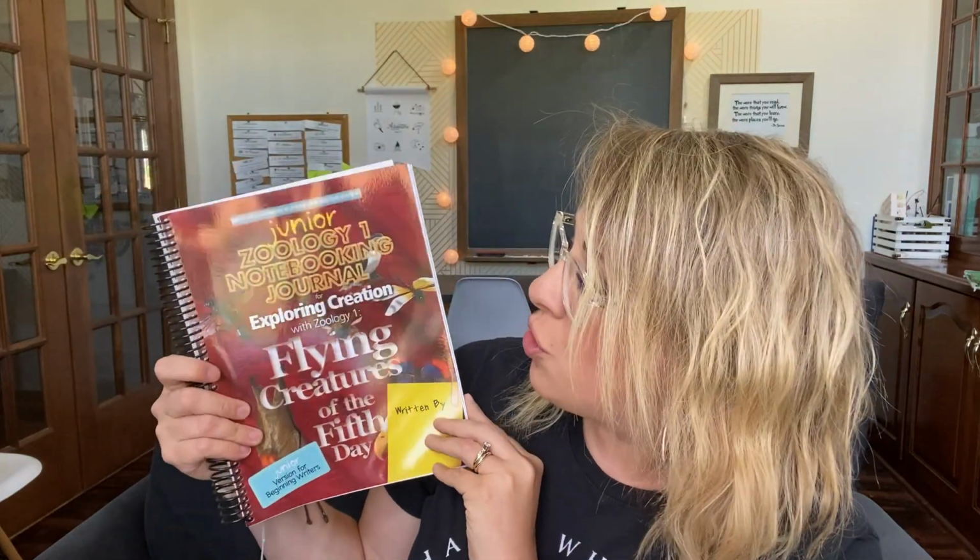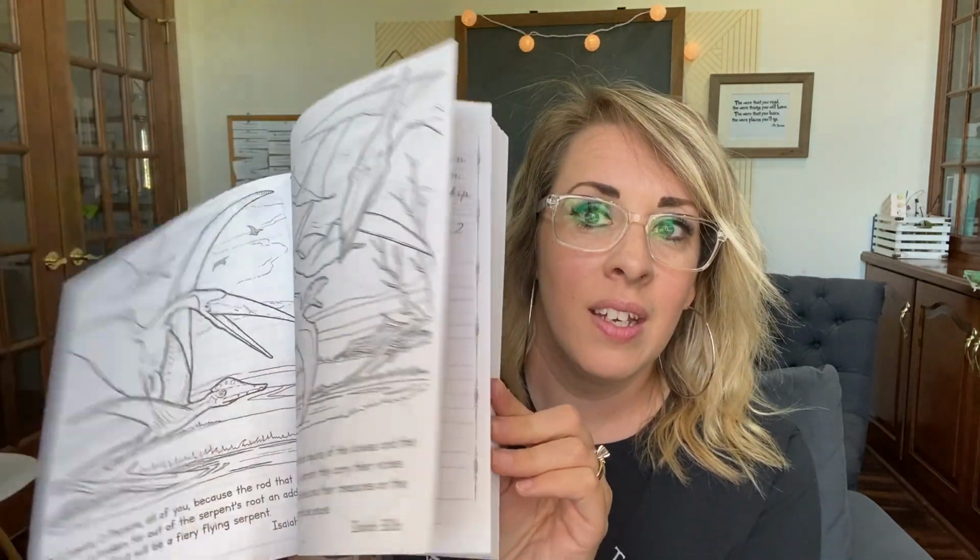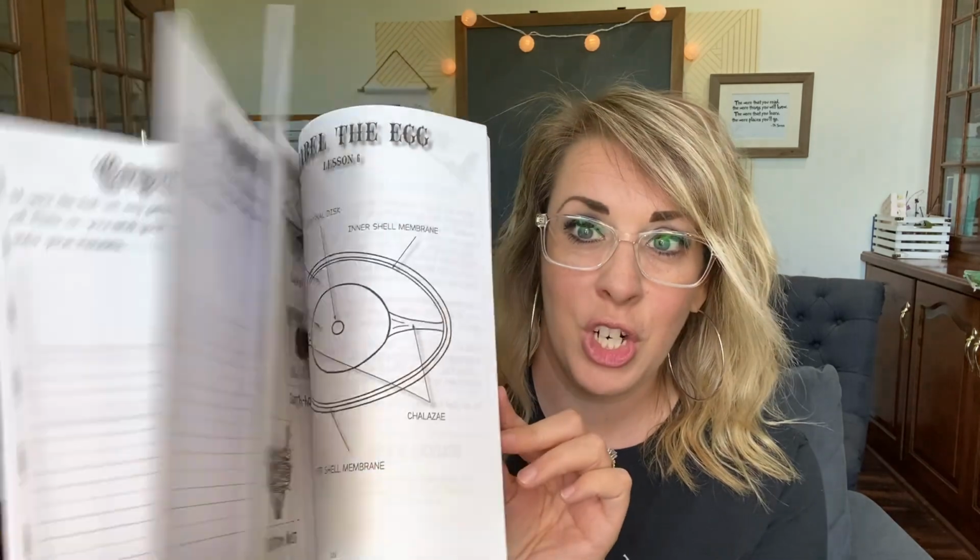Okay, this is for my little boy, my 2nd grader. So this is the Junior Notebooking Journal for Flying Creatures of the 5th Day with Apologia. So we are doing this. This is what they're doing for science for co-op.